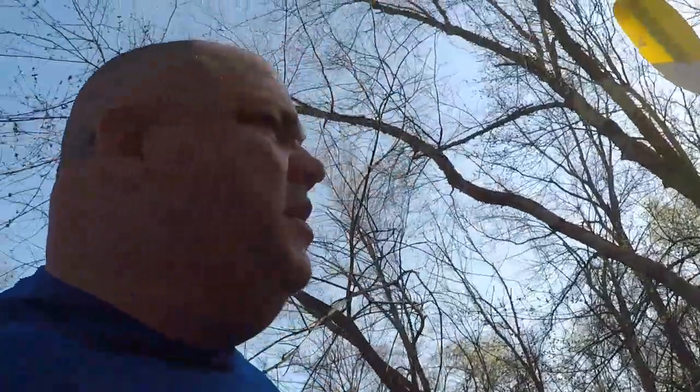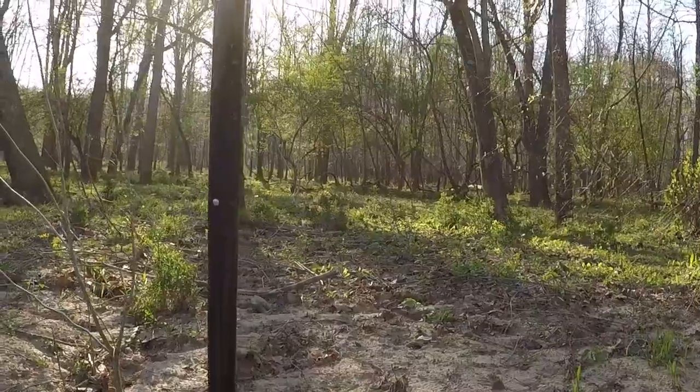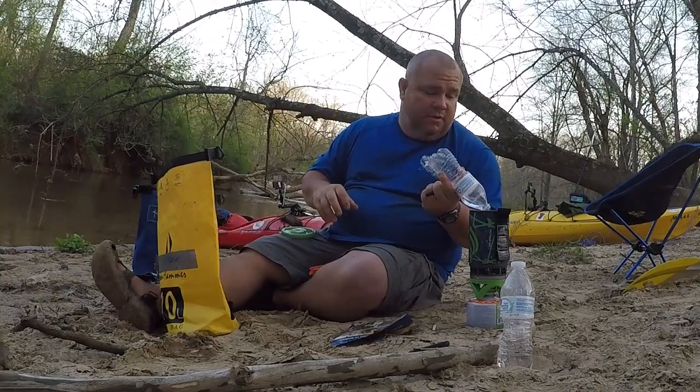Make it work for his camp. The trees in this river are no joke. So I'm gonna go right there to them 2 trees and we're gonna set up camp. So we're at camp, night 1.